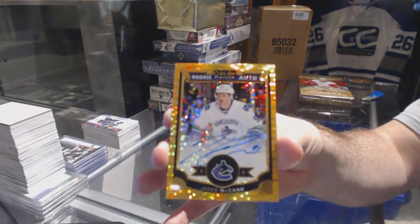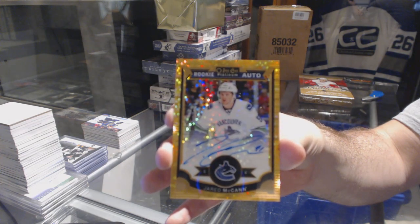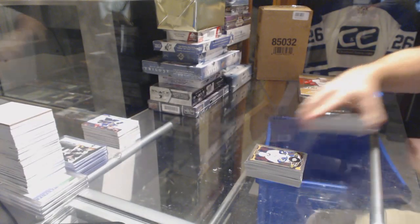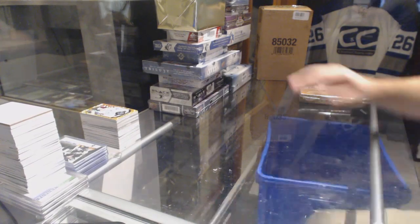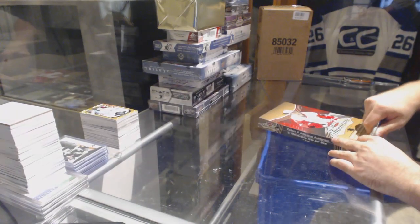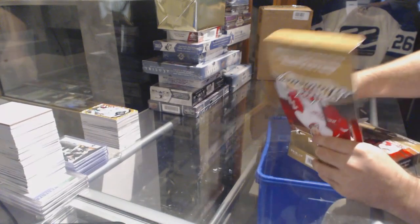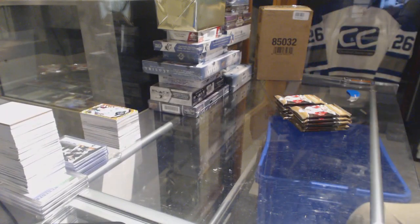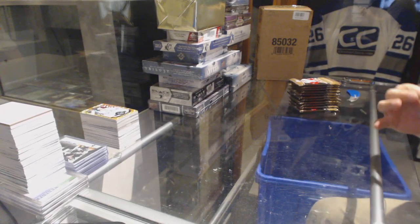Those are beautiful. Jared McCann. Bam. That is why I love Platinum. Beautiful looking cards, and just a fun rip. Fun overall rip. Yeah, Canucks in 15-16 Platinum was overkill.